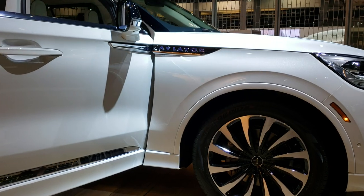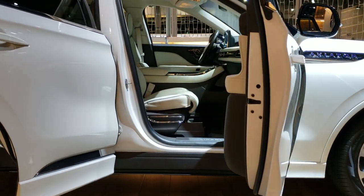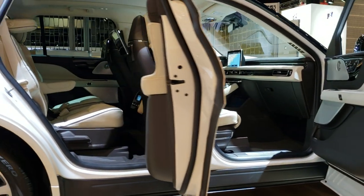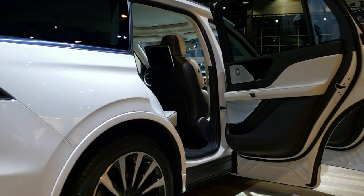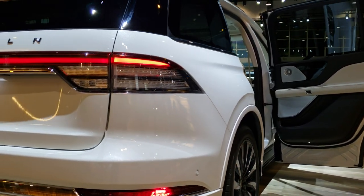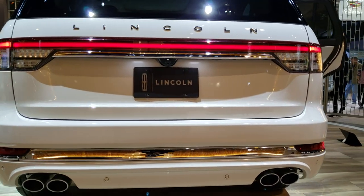Last year at the auto show, they had this thing all locked up. You could not get in it. You could not look inside of it. You could do a walk around on it, but you could not get inside. This one they got on the platform. You can't get up there, but they do have one just off to the side here that I'm going to do an interior thing on.